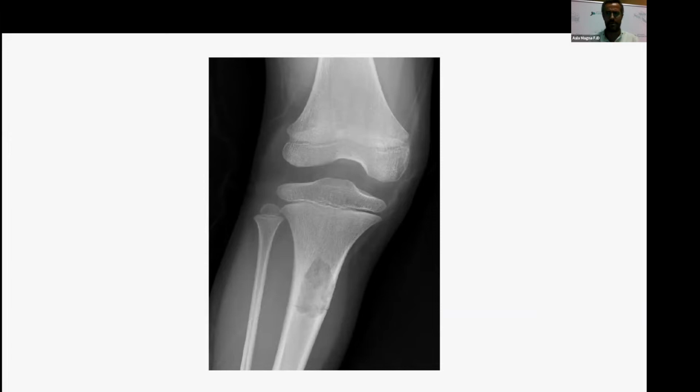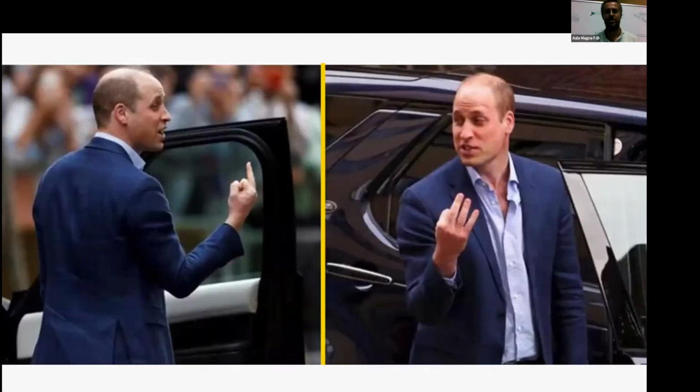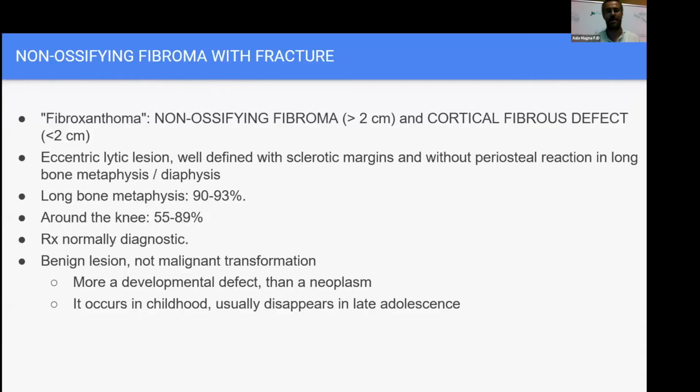It's very important in radiology to always perform two projections, because the image on the left and the image on the right are not the same. Here we can see that the lesion is not centromedullary, it's eccentric. And this is very typical for a benign lesion, very typical around the knee and the ankle, which is called non-ossifying fibroma.